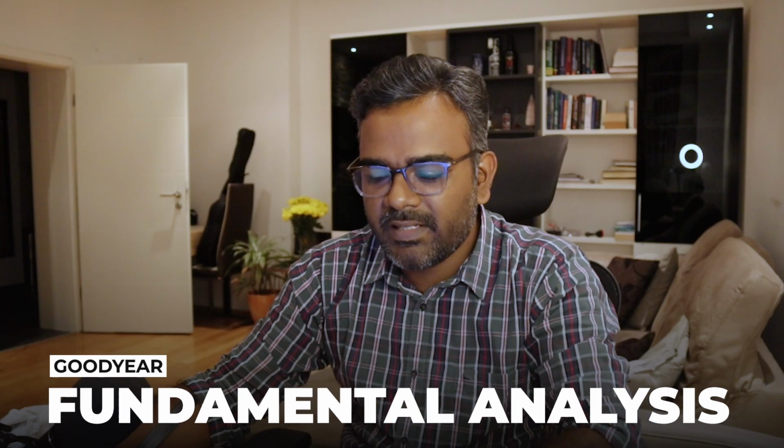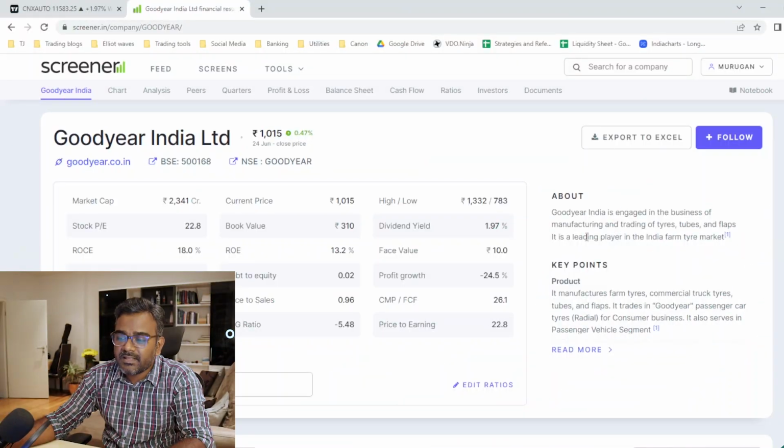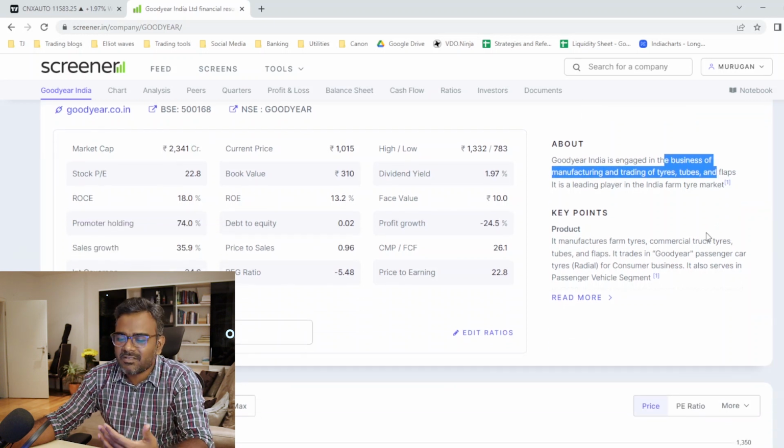So let's take a look at the fundamentals first before we jump into technicals, and we'll see why this stock probably makes sense to buy at this point. Goodyear, as I said, is involved in the business of manufacturing and trading of tires, tubes, and flaps, and all that. Most of us know Goodyear. It's a very well-known company in India.